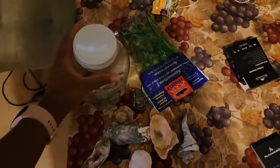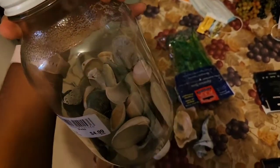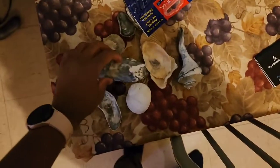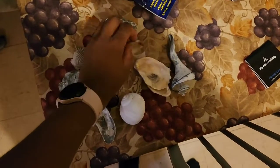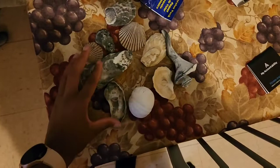Alright, so for decoration for his little tank, I went to Goodwill and they had this whole big jar full of seashells. We went through and picked out all the biggest ones to be a part of his basking area for when he needs to sit underneath the UV light bulb to get all the nutrients he needs from the sun. So we picked out all those so that he can rest on these while he bathes.